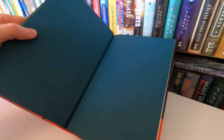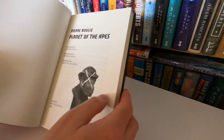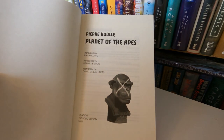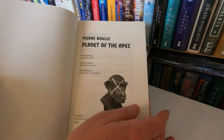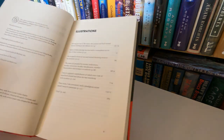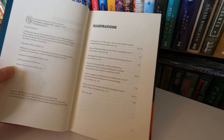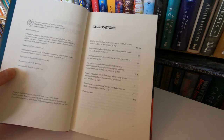And you've got nice teal end papers. And there we go. Translated by Xan Fielding, who is a friend of Patrick Leigh Fermor's, actually. Produced by Franz de Waal, and illustrations by David de la Herreras, whoever he is. Let's have a look at the colophon. There we are. Published by arrangement with Random House and Julliard Books, of course, the original French publisher. Translation, Second World War, 1964.